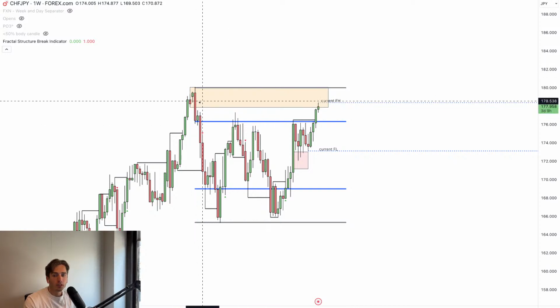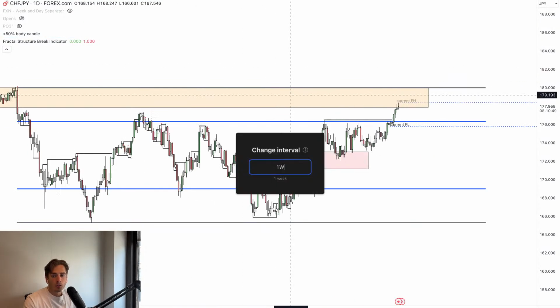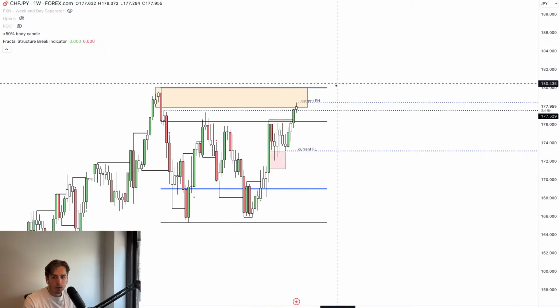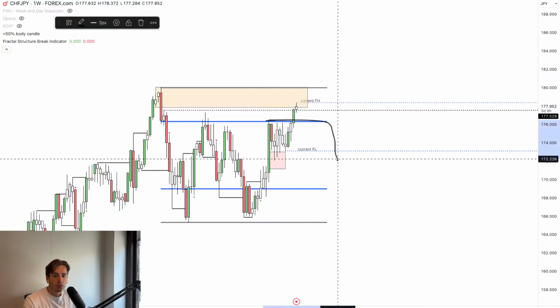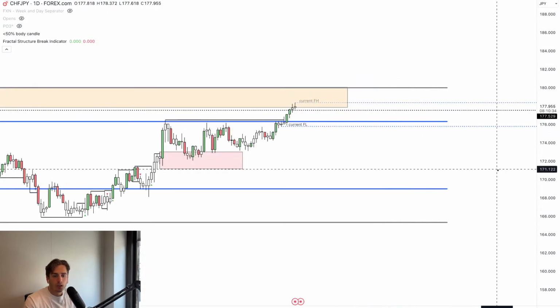Pretty much we're inside of this weekly imbalance. So these two imbalance candles, that's your weekly area of supply. Also from a weekly perspective, we have liquidity above this high over here. So I'll be looking for somewhat of a pullback, at least back down in towards this area of demand over here. So yeah, for myself, some kind of sells make sense.